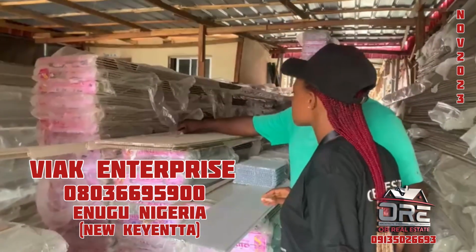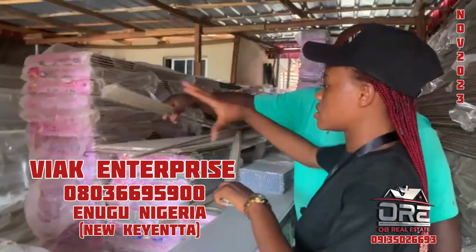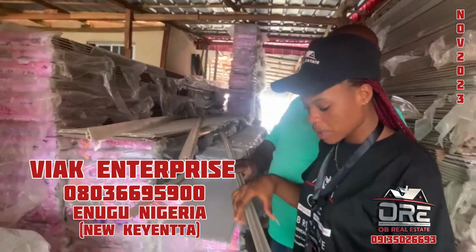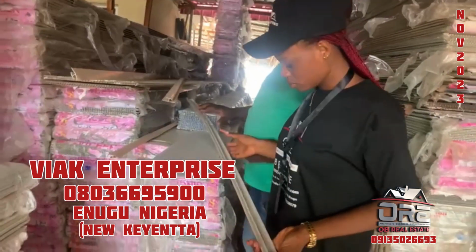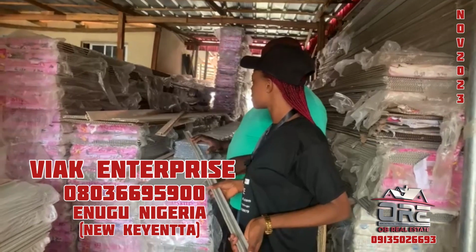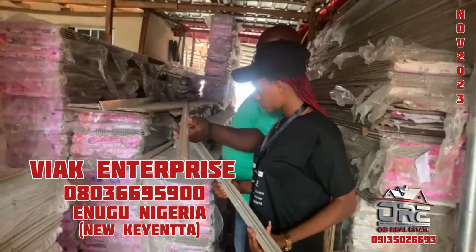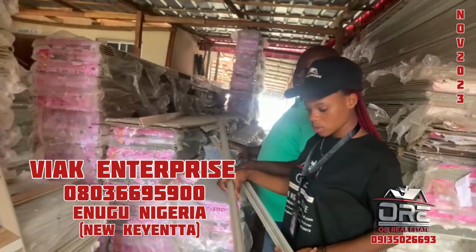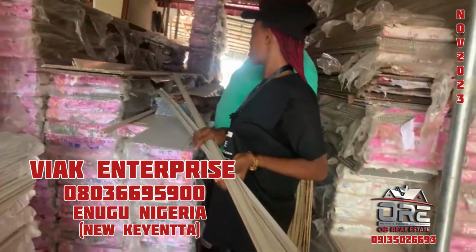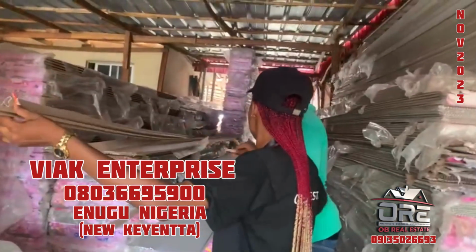About this one, this is the accessories. How much is this one? Or do you sell it together? No, you sell this one by pieces. A piece of this one is 600. We are calling this one angle. This one is the joiner. So you sell this one by pieces? Yes. If you want bundle, I have it in bundle.